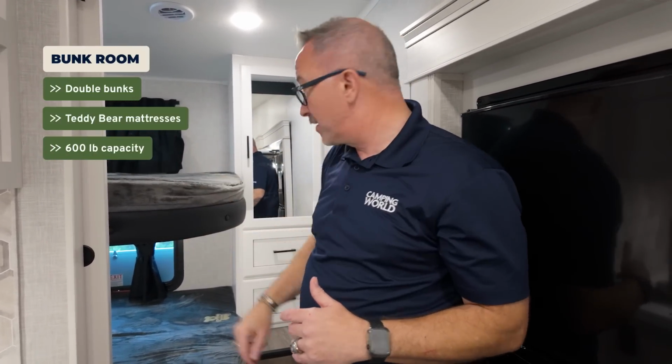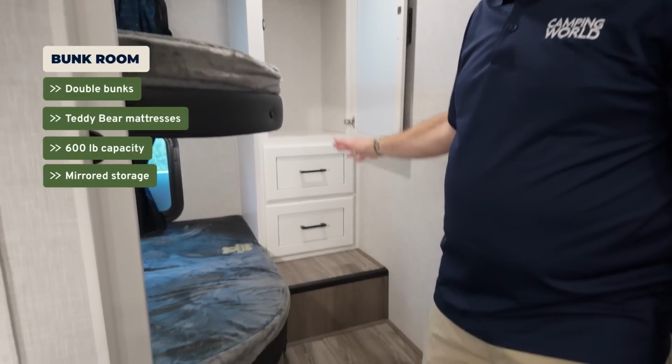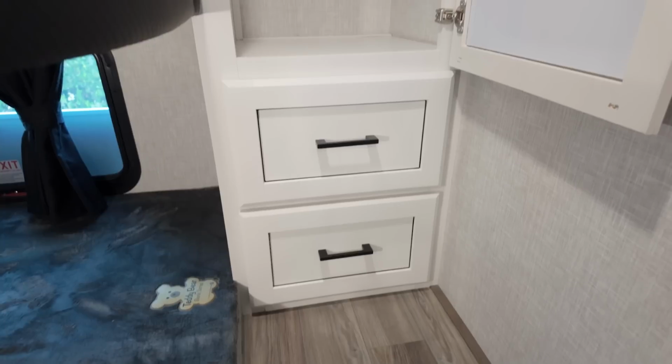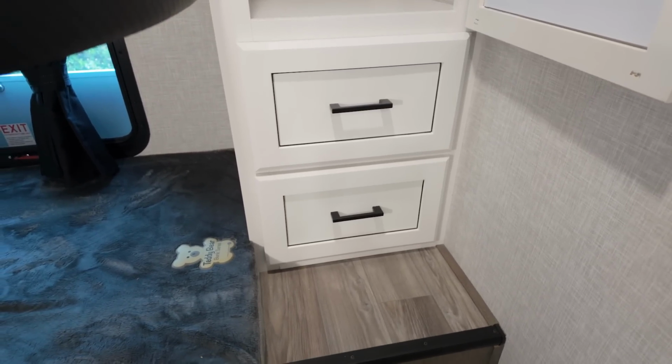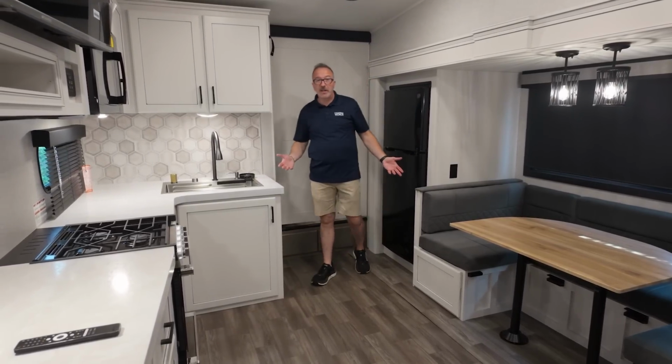However, these bunks are big, not to mention it's Jayco, so the weights will be doubled. You're looking at 600-pound capacities on both. Plus you got mirrored wardrobe as well as drawer storage, even a nice little help up step to get whoever's going to get on the top bunk an easier way up there. And if you close off the door, now all of a sudden you have a rear kitchen, rear entertaining model.